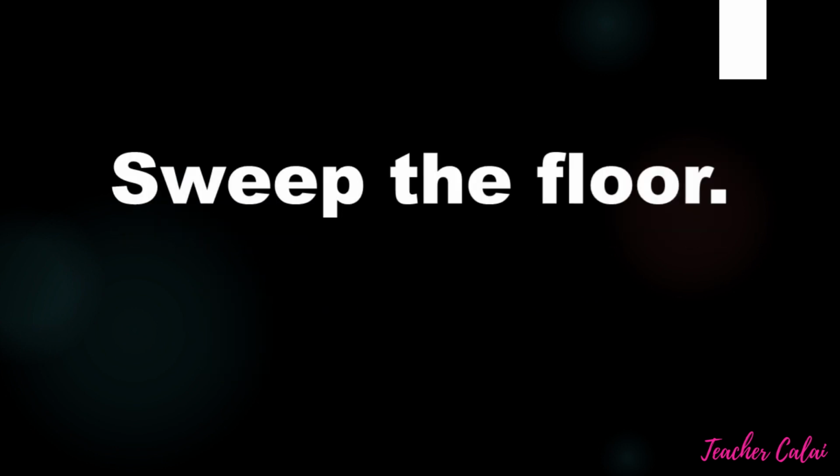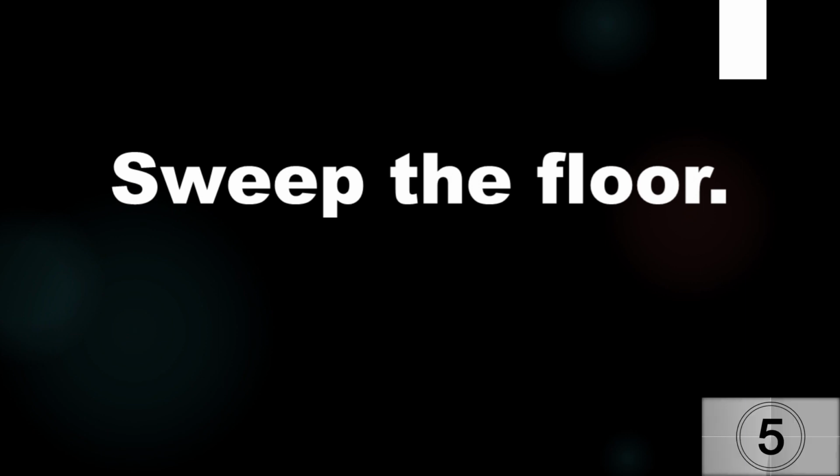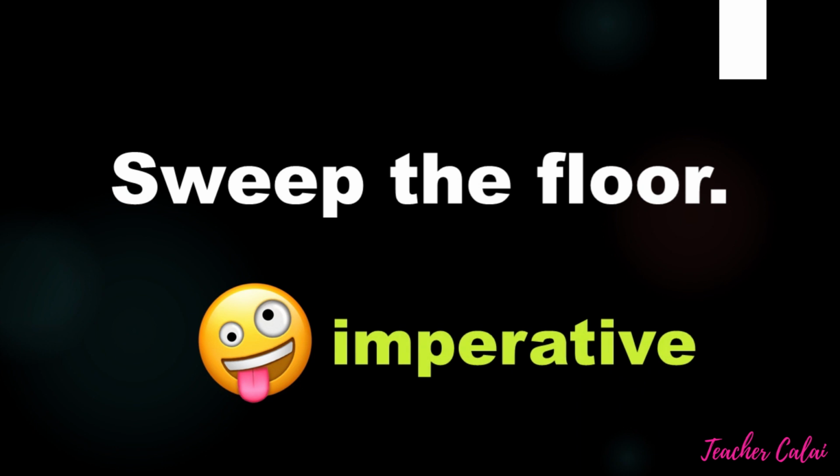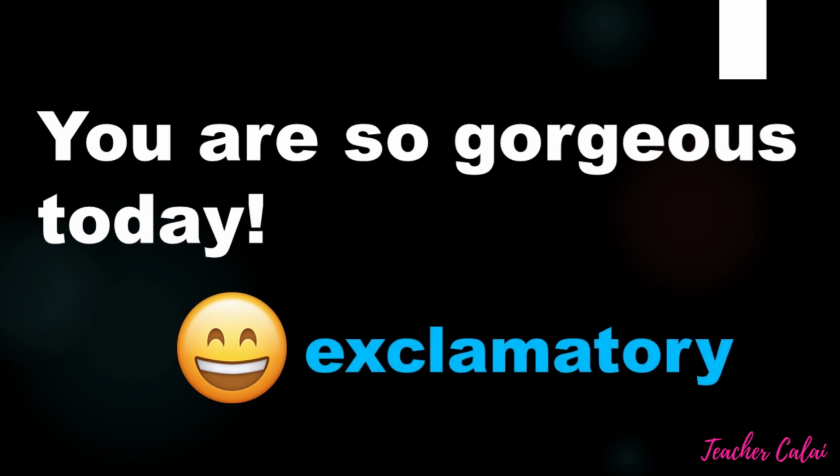Sweep the floor. Is it a happy face or a wacky face? All right, it's a wacky face because this is imperative. You are so gorgeous today. Is it a happy face or a wacky face? Exactly, it's a happy face because this is exclamatory.